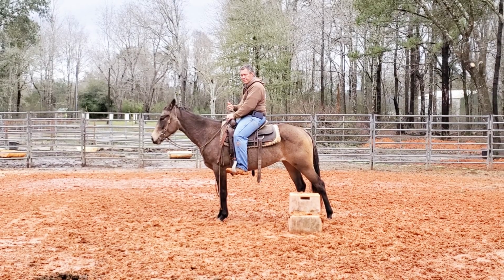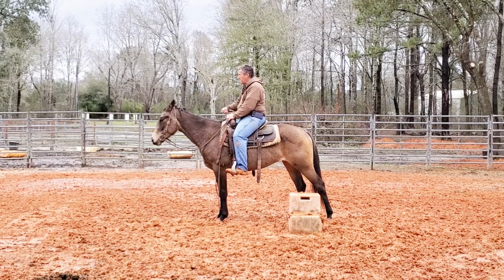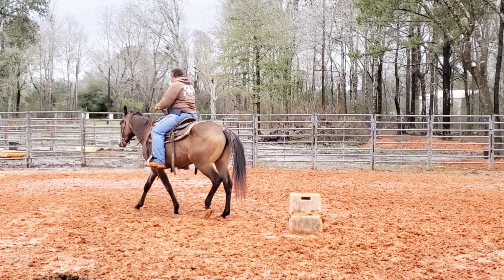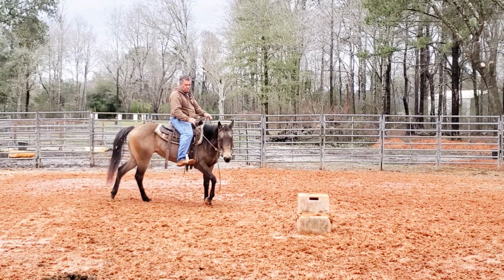I need her to wait for me to say, "Now let's go. Now let's do a rundown. Now let's push that cow faster." So I need her to learn to wait for me, and that's what my last few rides on her have been, is teaching her to wait. I didn't ask her to walk off.